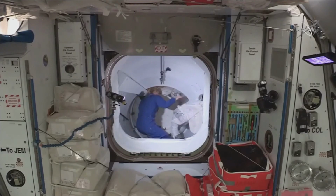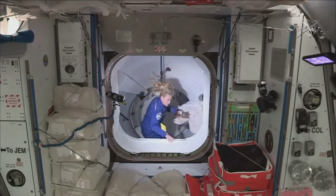Coming up on about, since our crew launched at 7:27 p.m. Eastern Time yesterday, coming up on about 28 hours, 29 hours since their launch, and their journey began in the Crew Dragon vehicle.